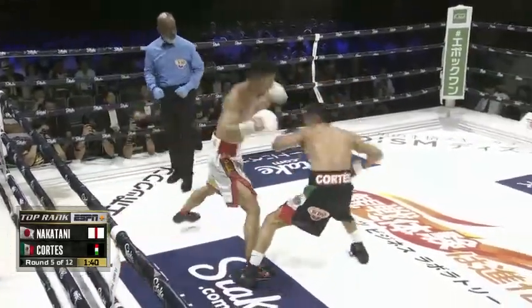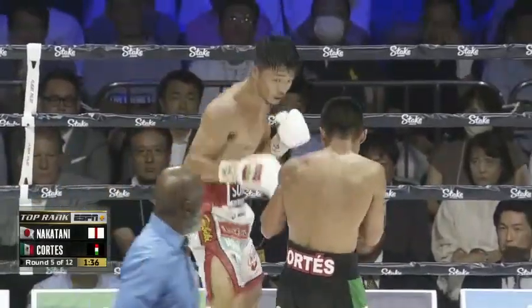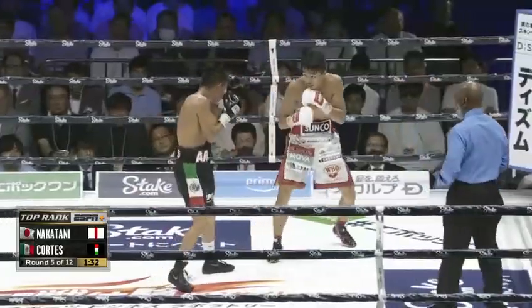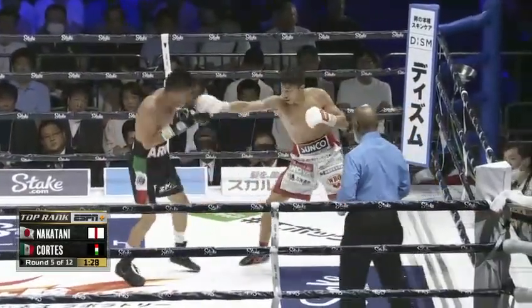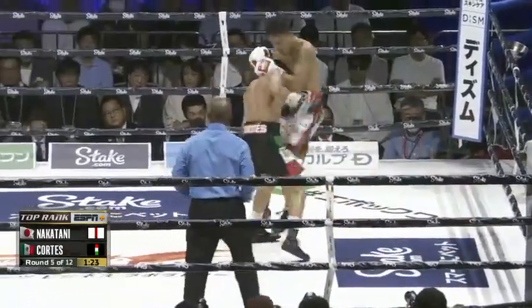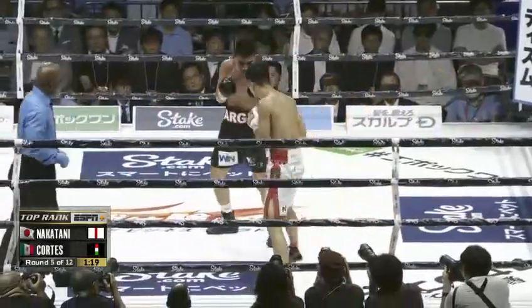Step over. Oh, there was a beautiful straight shot that landed for Nakatani. Another one and another one. And I can see right now, for the most part, the jab is the rangefinder, and he's gonna throw that big left hand. Right there is what Cortes needs to do. You gotta rough him up.